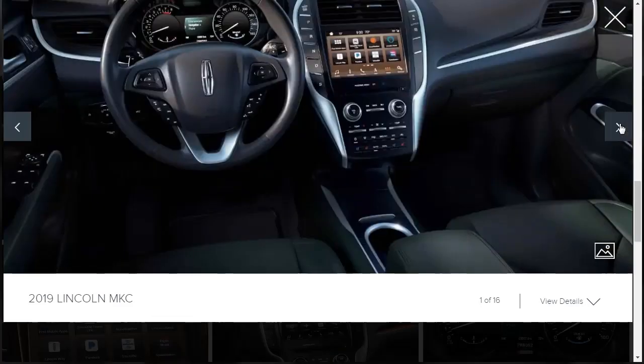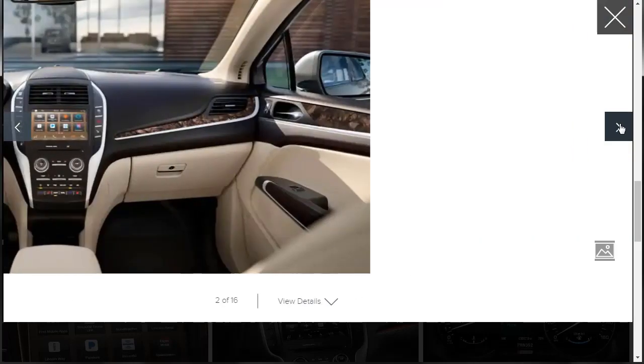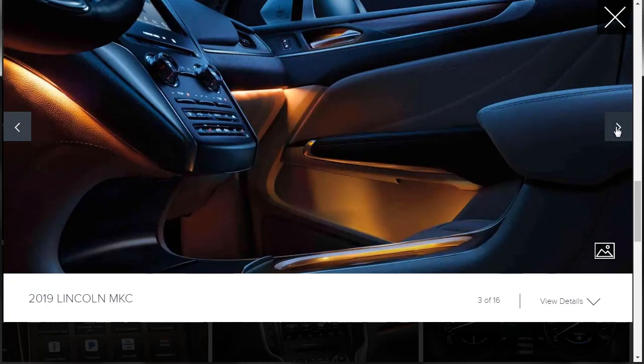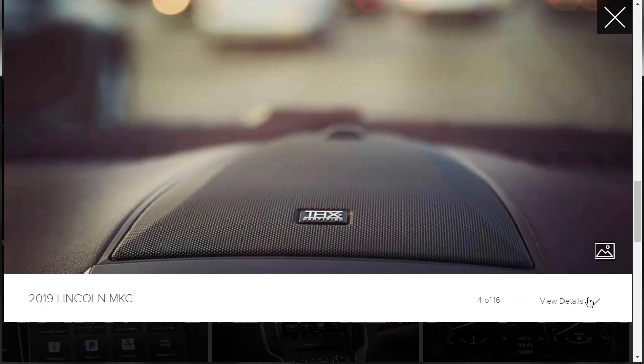Okay, here's the interior for our 2019 Lincoln MKC Reserve. And, of course, they're showing other configurations here. They're showing some ambient lighting. And I really like the whole ambient lighting thing that automakers are doing now. I think that's real cool. I like that soft lighting.